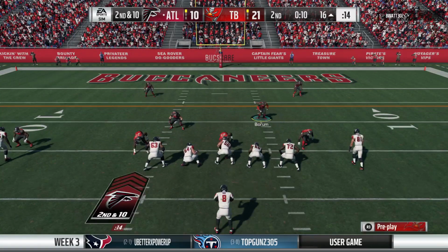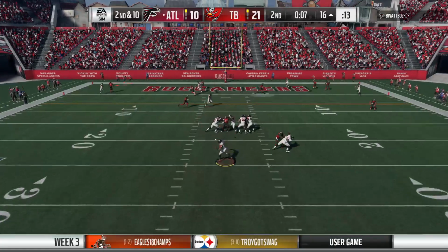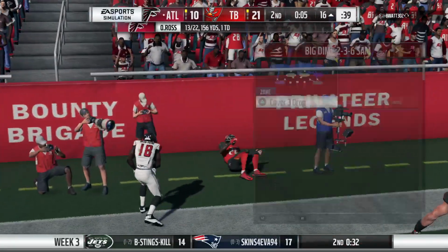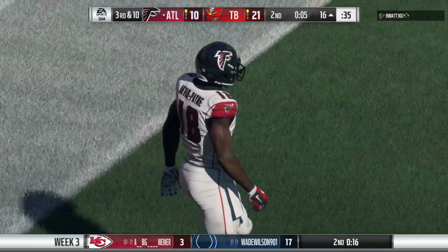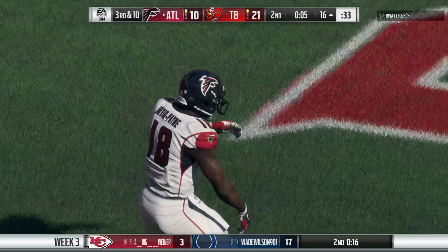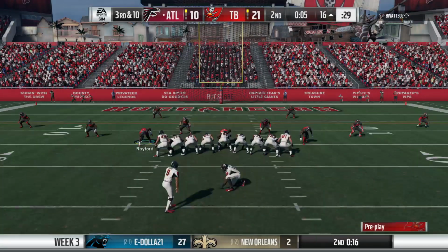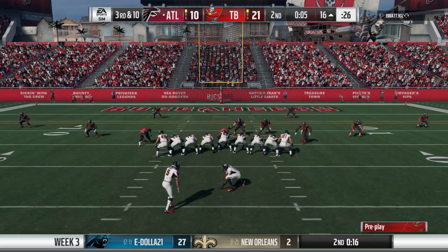Here we go. Ross going to throw again. And that is incomplete, stopping the clock with 5 seconds to go. This secondary has been roasted in this first half, but they get a measure of revenge there. Nice play on the deep ball. Yeah, they're going to need a few more plays like that in order to get their confidence fully back, but that's one step in the proper direction.